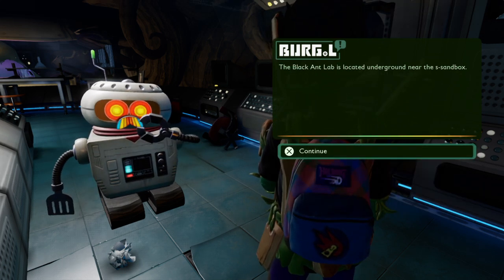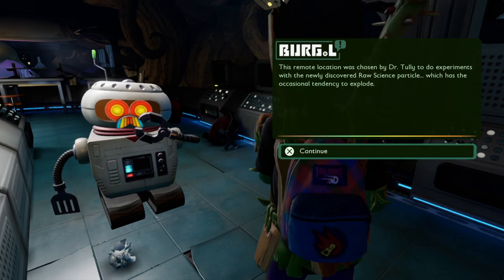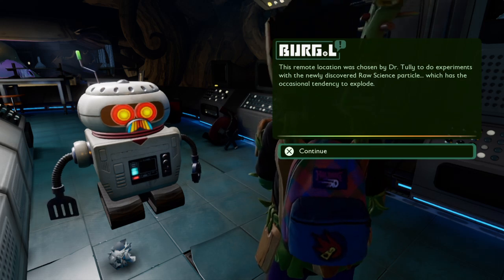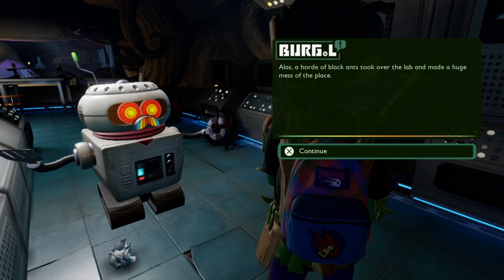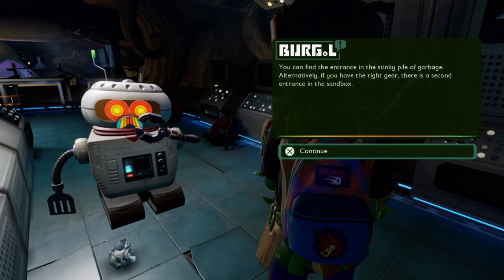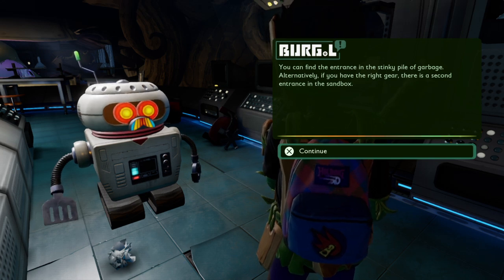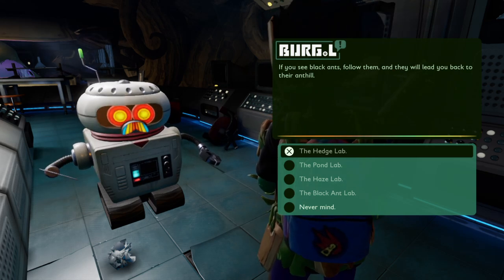The Black Ant Lab is located underground near the sandbox. This remote location was chosen by Dr. Tully to do experiments with the newly discovered raw science particle, which has the occasional tendency to explode. Alas, a horde of black ants took over the lab and made a huge mess of the place. You can find the entrance in the stinky pile of garbage. Alternatively, if you have the right gear, there is a second entrance in the sandbox. If you see black ants, follow them, and they will lead you back to their anthill.